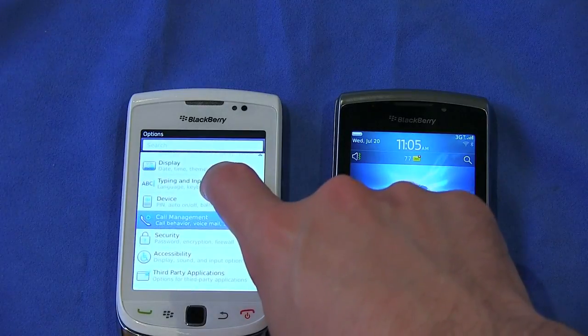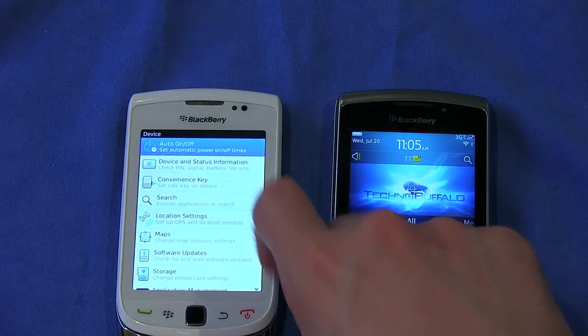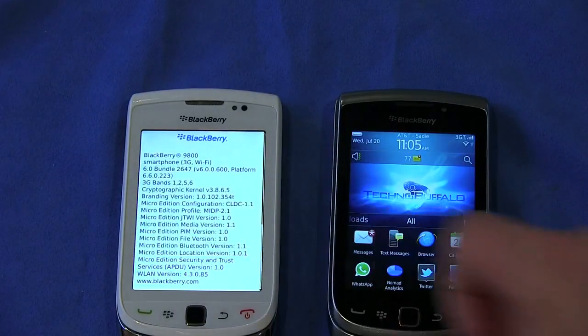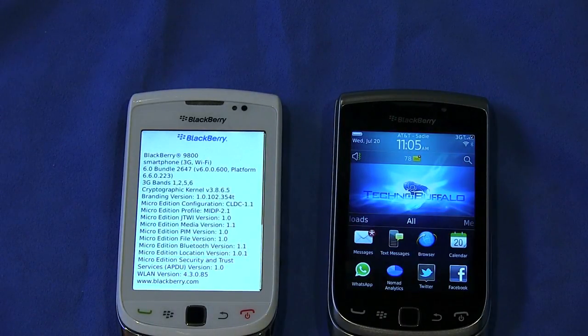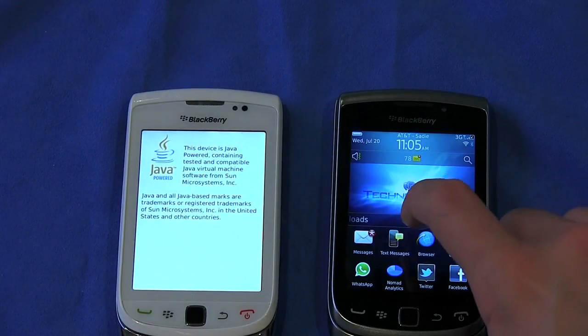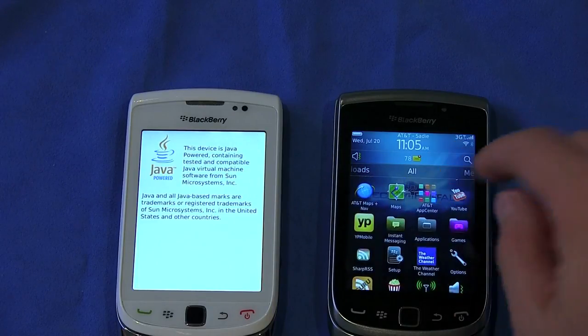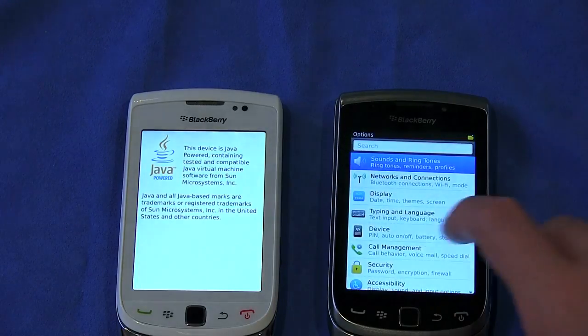Go ahead and go to device. There it is. And let's find out about this device. All right, so this is running version 6.0.600 on the Torch 1. And the Torch 2, I always get the phone button confused with the options because they look kind of similar. Am I the only one there? All right, and options here, we'll do the same thing.